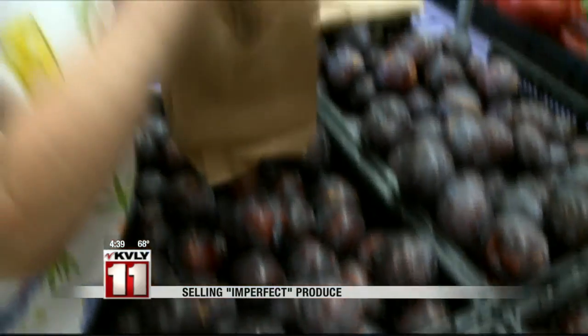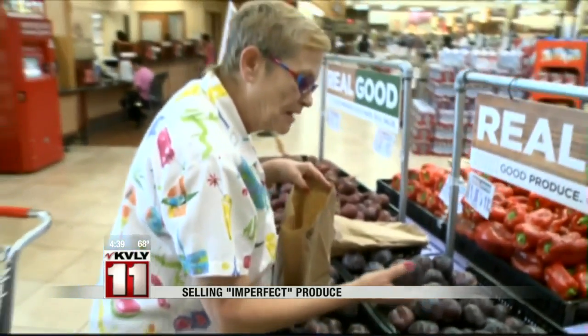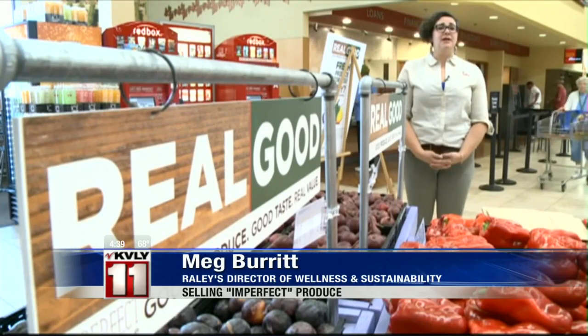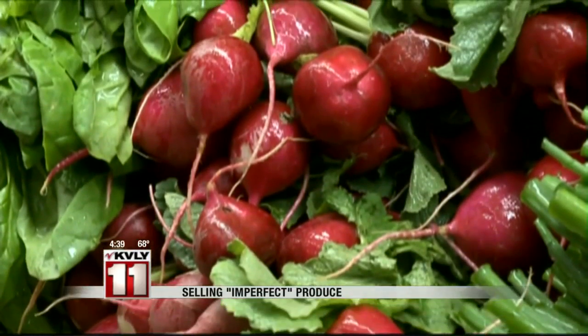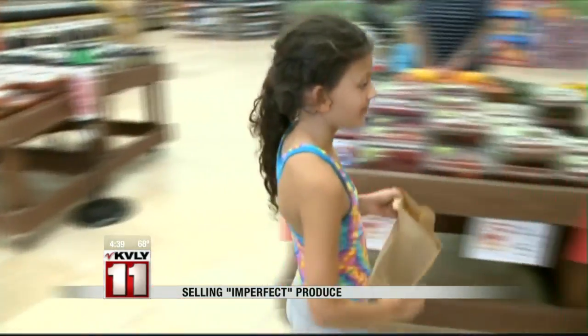The program also aims to stop food waste by purchasing the produce that's often tossed out by growers when it doesn't make the grade. We waste about 40% of the food that we grow in America at different points along the supply chain. With the rise in farmers markets across the country, many people see that not all produce fresh from the ground is perfect. Raley's believes it's those customers who will make this program a success. It doesn't have to look waxed and shiny. You know, they don't grow this stuff in a factory. Somebody's picking it, and Mother Nature does a pretty good job if you leave her alone most of the time.